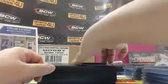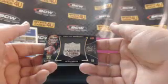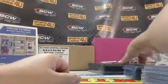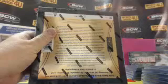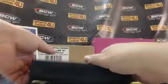And seal of approval, rookie, silver, 16 out of 25. Bengals, A.J. McCarron. Last box of the break, box 8. We have one random to do. After the randoms, we will do a recap on the works.